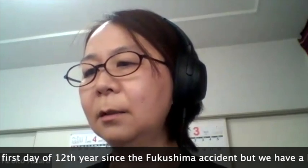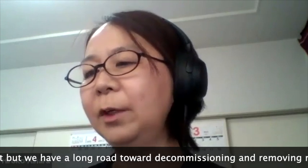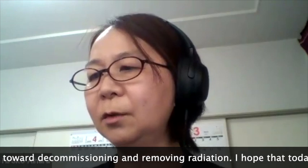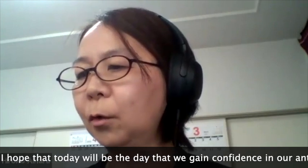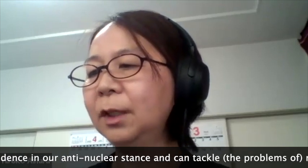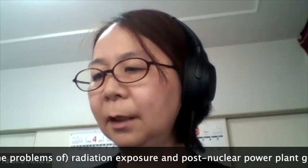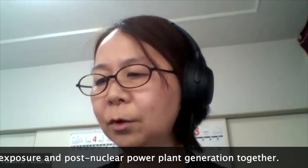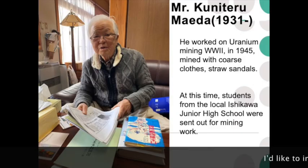So it is the first day of the 20th anniversary or memorial year of the accident at the Fukushima nuclear power station. But we have a long way to go toward decommissioning and removing radiation. I hope that today will be the day when we return with confidence to tackle anti-nuclear standing, radiation exposure and post-nuclear power plant generation together. So now I'm going to the main topic. Sorry. I would like to introduce to all of you this man.